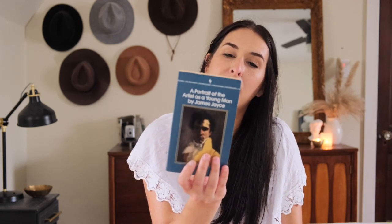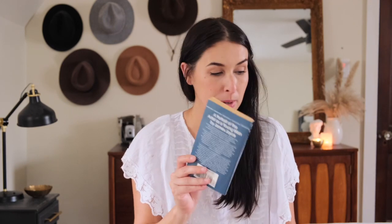I just grabbed this classic. I feel like there's some classics that I still have not read, so I just like to grab them when I see them. So this is A Portrait of the Artist as a Young Man by James Joyce. I have read a James Joyce before. I enjoy them, so figured I will put this on my shelf. It looks pretty short, so I think I'll be able to run through it pretty quickly.